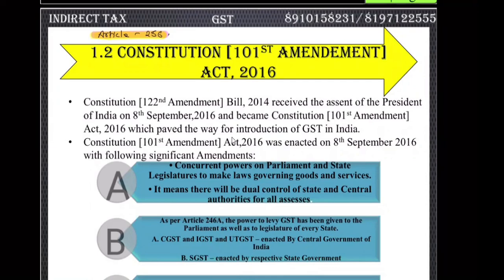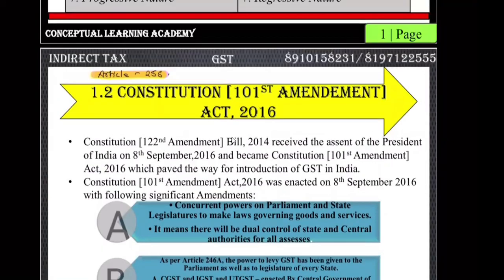But what actually was happening, somewhere or other, is that VAT, which specifically belongs to the state, was being snatched by the central government. So they were not ready. That's why it took around 13, 14 years for this act to come and be implemented, because here the state revenue is getting hampered a little bit. And that is the reason why there is an article, there is a product.